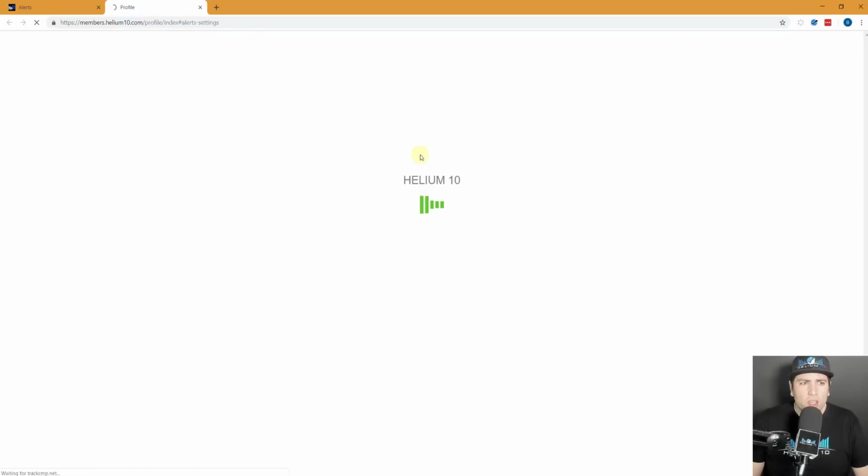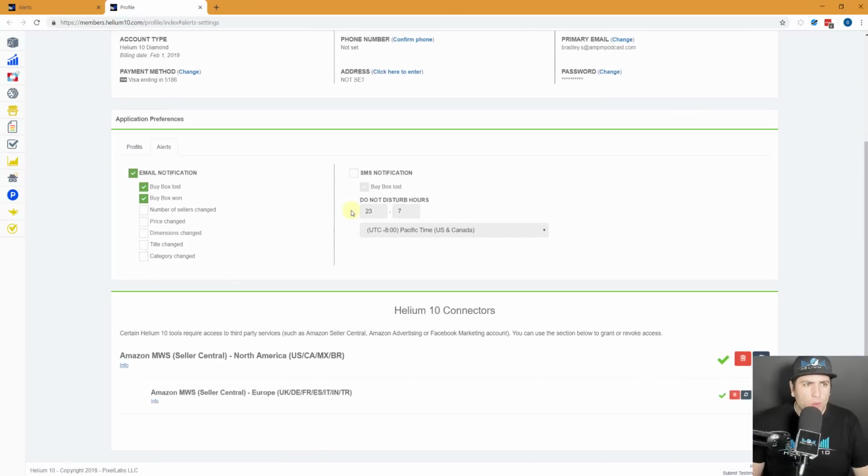Right up here in settings, you're going to see where you can put which email notifications you get. Buy box lost, buy box won, number of sellers changed, price changed, dimensions changed. We're going to get a little bit into this in a little bit. Title changed, category changed, and you can see which ones you want text notifications for. Currently, it's for the buy box. You can set your do not disturb hours, like, you don't want to get text messages in the middle of the night. Or maybe you do, but whether you do or don't, you can have that right here, okay?